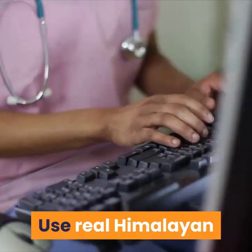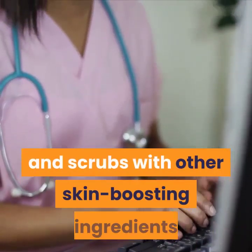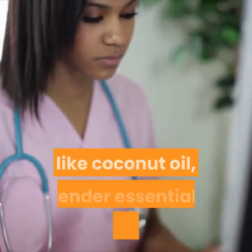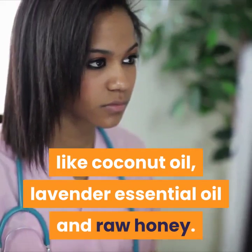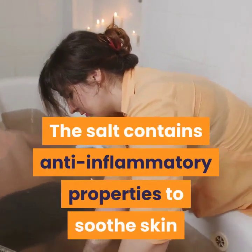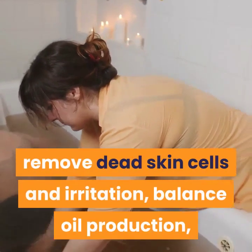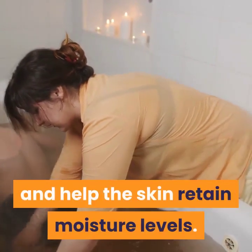Use real Himalayan or Celtic sea salts in homemade facial masks, toners and scrubs with other skin-boosting ingredients like coconut oil, lavender essential oil and raw honey. The salt contains anti-inflammatory properties to soothe skin and calm breakouts, remove dead skin cells and irritation, balance oil production, and help the skin retain moisture levels.